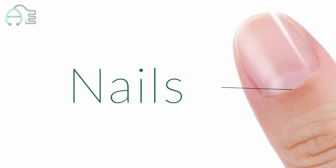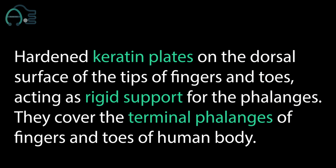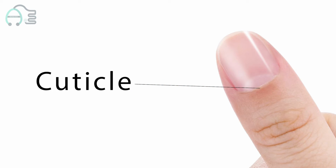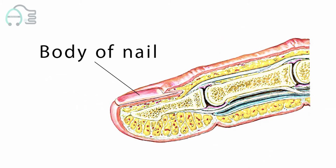Nails. They are hardened keratin plates on the dorsal surface of the tips of fingers and toes, acting as rigid support for the phalanges. They cover the terminal phalanges of fingers and toes of the human body. Parts of a nail. The proximal hidden part is called root, which is buried into the nail groove and is overlapped by the nail fold of the skin. This narrow fold is composed of soft keratin and is termed the cuticle or eponychium.